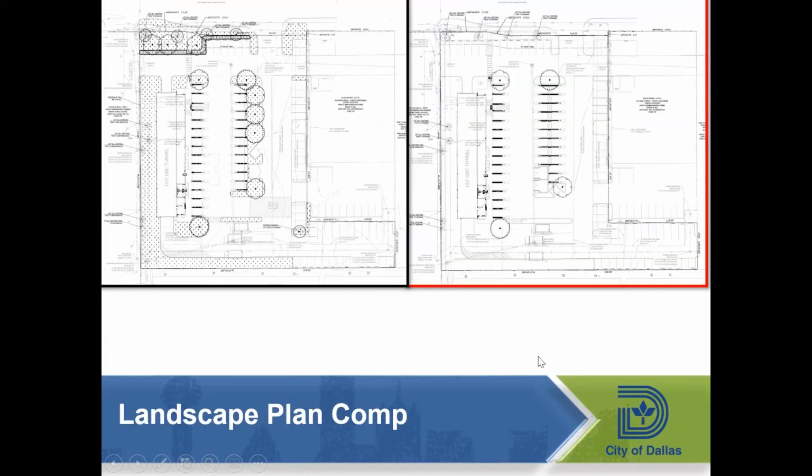And here's the revised landscape plan, which overall shows more trees, as you can see here. So a general improvement to the site. And then those 6 spaces are removed and they provide additional trees in that area too. So 3 new trees there. As you can see overall, there's 6 new trees on the property proposed, and then 1 smaller one down here.